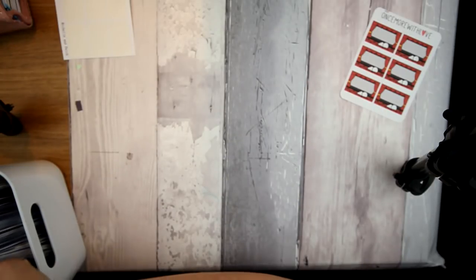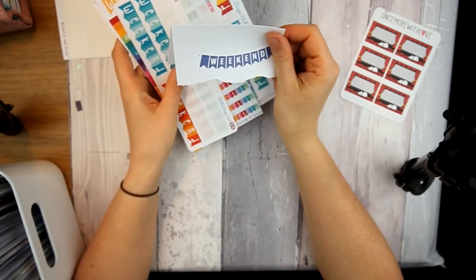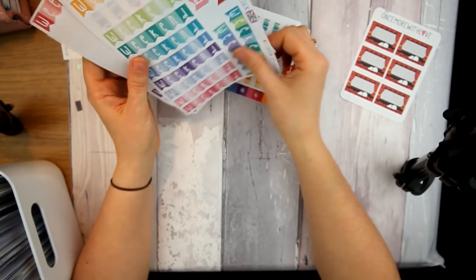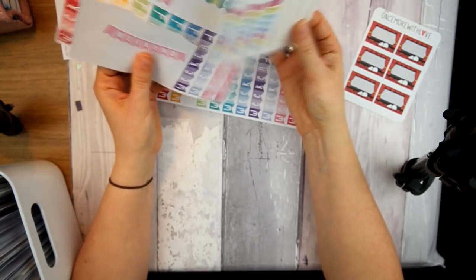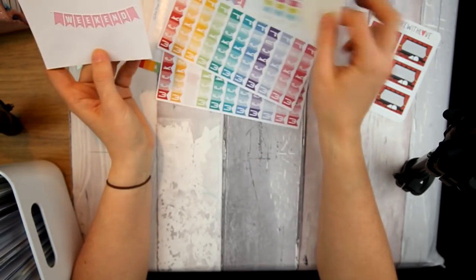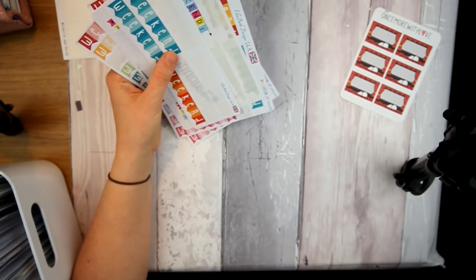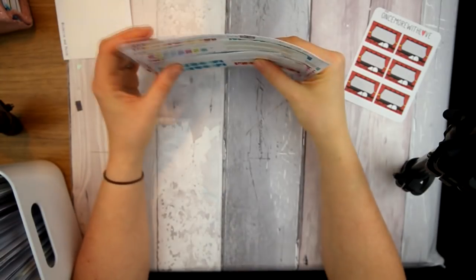Very lucky. Weekend. Weekend banners. Scribble Prints Co. Just one. We know where these are from. Elliebethdesigns, Sweetkawaiidesigns, Scribble Prints Co. Don't use those as much actually anymore because I get the ones in the kit, but as I say, I want to use up my stash.